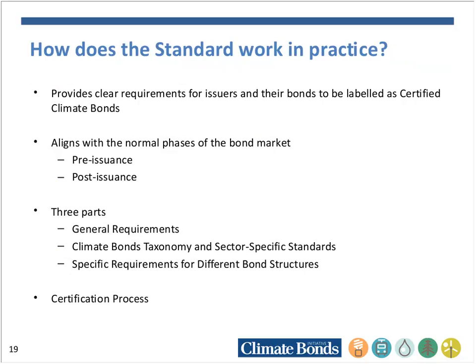And in practice, as we've seen, the standard provides clear requirements for users and their bonds in order for them to be labelled as certified climate bonds. The process aligns with the normal phases of the bond market, so it recognises the pre-issuance phase and the post-issuance phase. So pre-issuance including the getting ready, creating the product, going to market and investors. And I'll talk a little bit more in a couple of slides' time about the actual steps and requirements in each of those phases. And we basically have 3 parts to it.